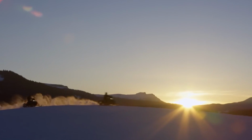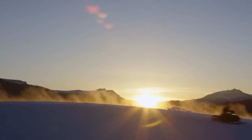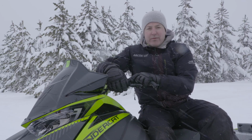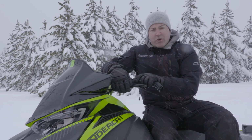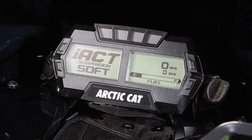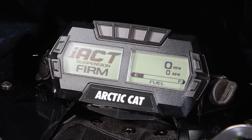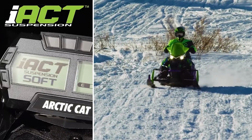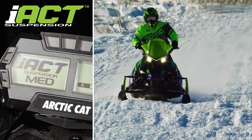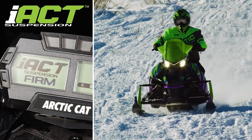So if you're familiar with the QS3 package that we've had in the past, this is more or less a replacement for that, and what it does is it gives you the touch of a button with your left hand. So we've got a switch that's integrated into the new handlebar controls. It shows a display on the gauge, lets you know what setting you're in. You can switch on the fly as you're going down the trail. If you see a rough section you want to get off, bump it up to firm and go hit the bumps, come back on the trail.